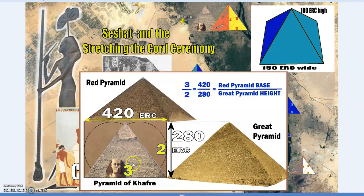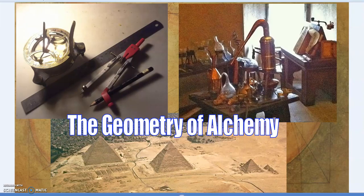And the Pyramid of Khafre, 3 wide, 2 high. This geometry, which links all these other sites, also links other pyramids. Now, for instance, the Red Pyramid, 420 Egyptian royal cubits wide. The Great Pyramid, 280 Egyptian royal cubits high, a 3 to 2 ratio. Therefore, the Pythagorean Theorem coming in again.